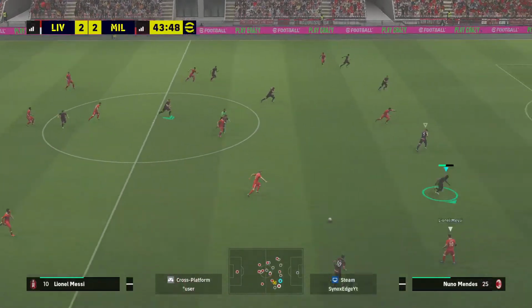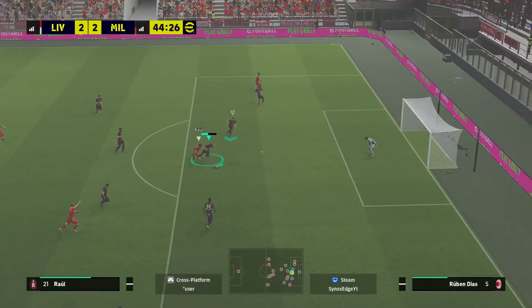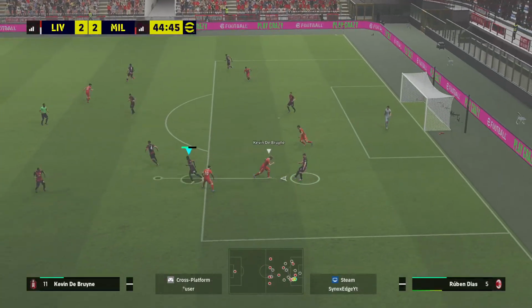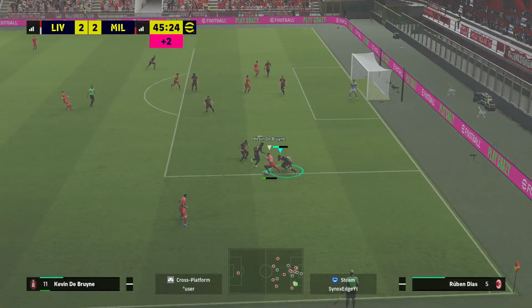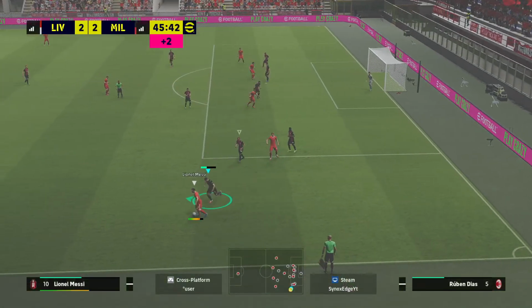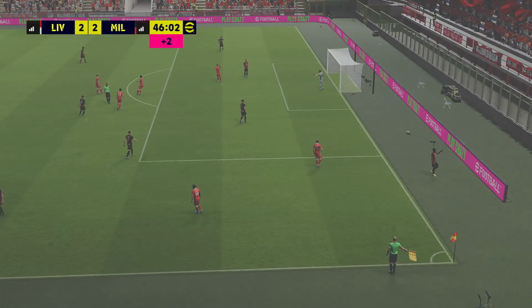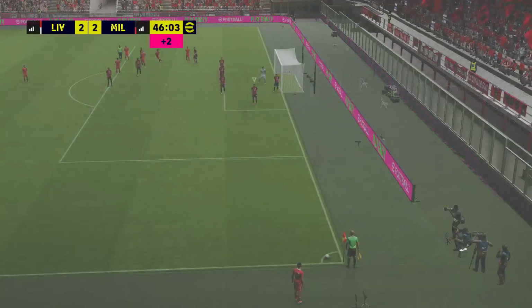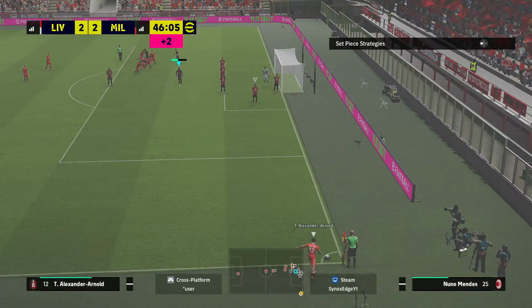It looked as though that might lead to something quite promising, but it turned out that that was not the case. He's got plenty of space out wide here. Now it's Messi. Liverpool have themselves a corner, I think. Yes, they do. And this could be the final action of the first half.